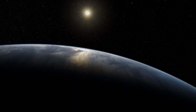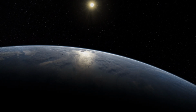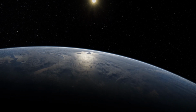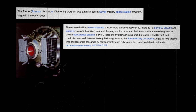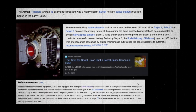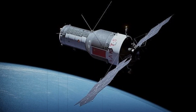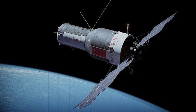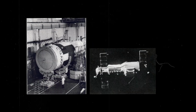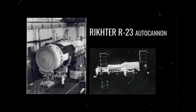This is the true chapter from the Cold War's secret playbook, where the cosmos became the next frontier for espionage and military might. The Almaz program, cloaked in the utmost secrecy, was the Soviet Union's ambitious endeavor to station military outposts in space itself. These weren't just any space stations. The Almaz were conceived as orbiting fortresses, equipped with reconnaissance cameras, and, believe it or not, actual cannons.